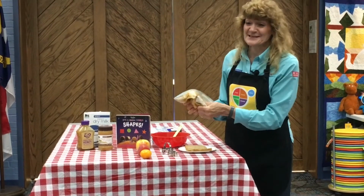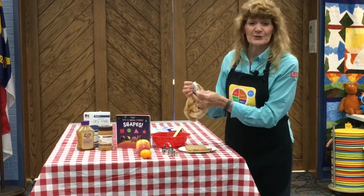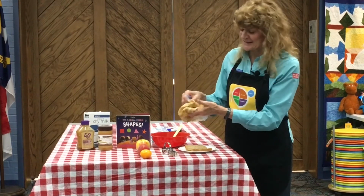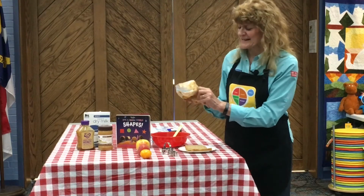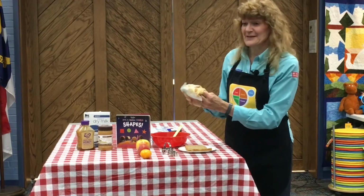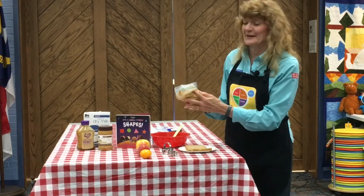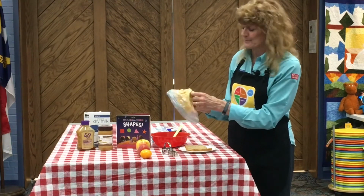And the best thing about this is not only is it fun to play with, it's also good to eat. But remember, moderation is the key. We probably don't need to eat a lot of this at one time because it does have some ingredients that some of us might really like, that honey and peanut butter. The powdered milk gives us a good source of calcium, so that's an added bonus.